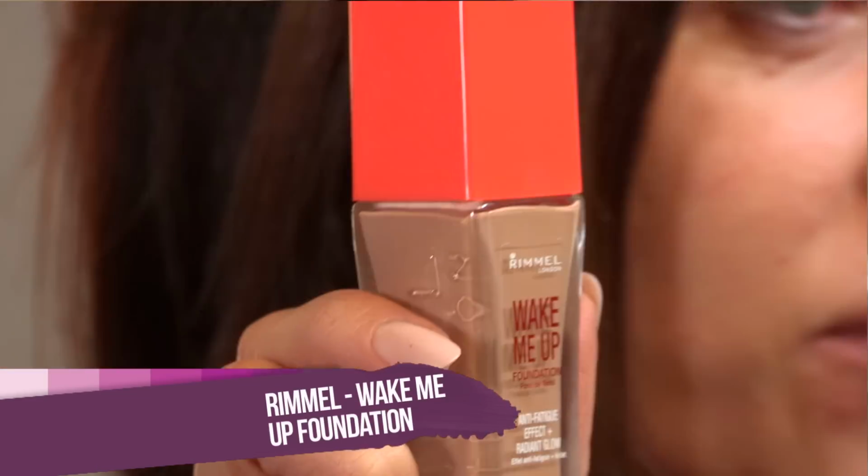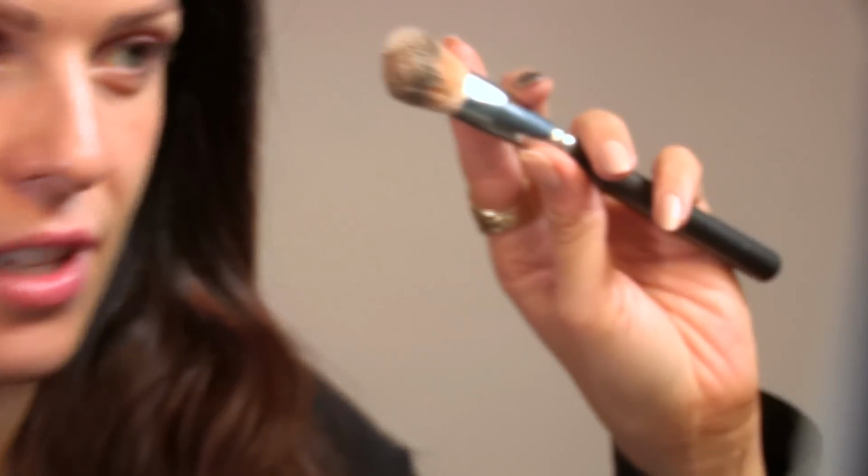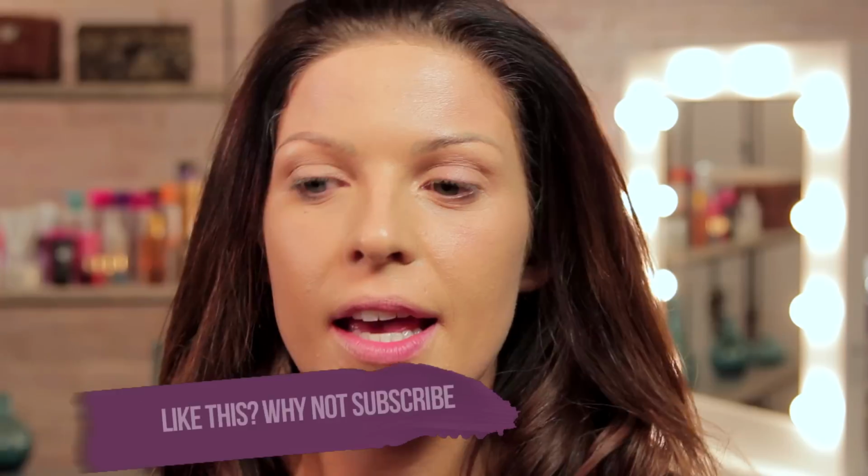So for foundation, I'm going to be using my Rimmel Anti-Fatigue. This one is the Wake Me Up foundation, so it's going to just literally wake me up. And I'm going to be applying it with my Crown Fluffy Foundation brush. Okay, so don't be afraid to blend, blend, blend. You want to make sure that this is all blended into the skin, and this is what's going to make it look really nice and natural.